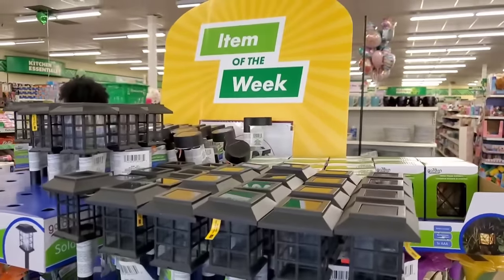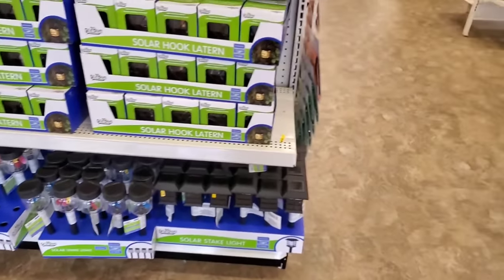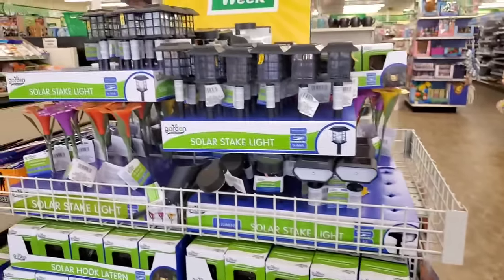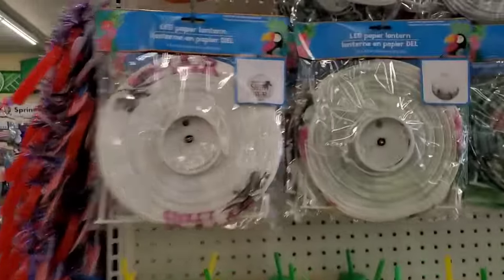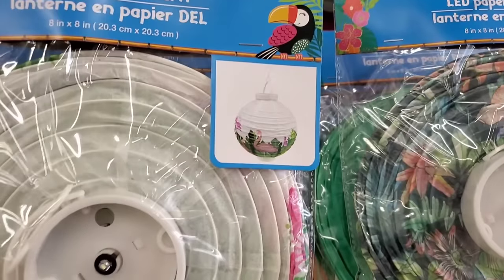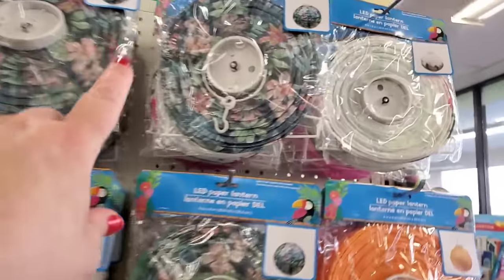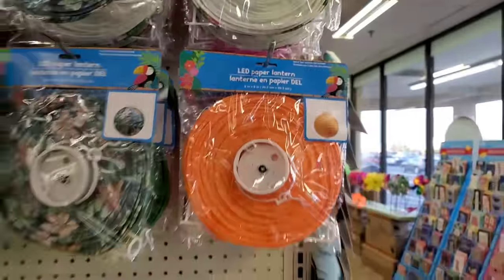Look at this. They have the ones like this. I mean, this is amazing. Great deal at $1.25. You guys know I have never met a solar light that I didn't love. If you're ever in this part of New Jersey, you gotta hit this Dollar Tree. Oh, look at this. The LED paper lantern has a flamingo. I love this print. It is so Opal House from Target. The bright orange, I love it.